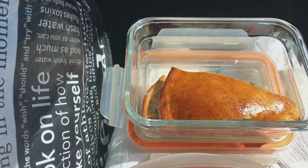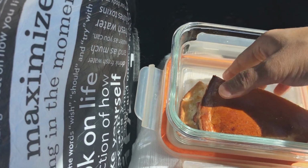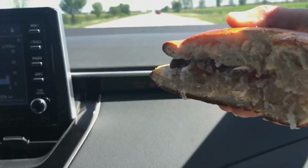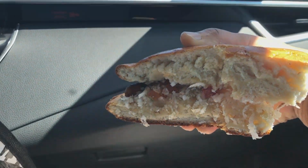Look at that shiny golden outside of this pastry, because I brushed it with beaten egg. It's a very delicious pastry, one of my favorites. The recipe is on my blog, so do check it out. I also made butter bun. That's also yet another popular pastry in South India.